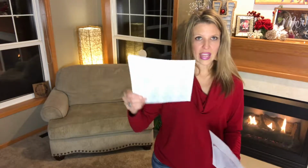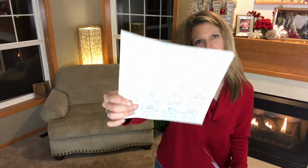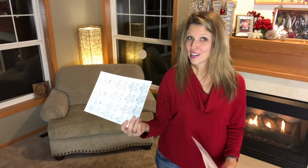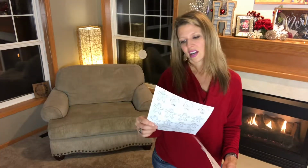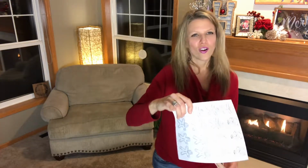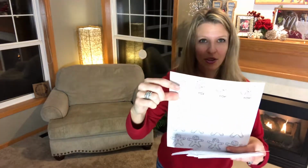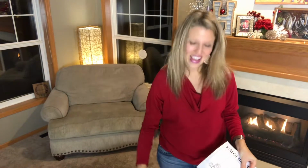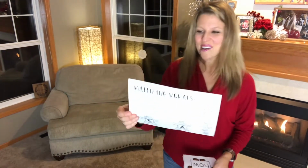This is a super simple, just print and play game where the kids will have to cut these apart and put them in a little bag. There are a lot of different names for this game, like snap or boom, where they pick one out and have to read the word, and if they can read it, they get to keep the little cookie with the word on it. If they get a box, yikes, all their words have to go back in the bag, and oh my gosh, it's so suspenseful.